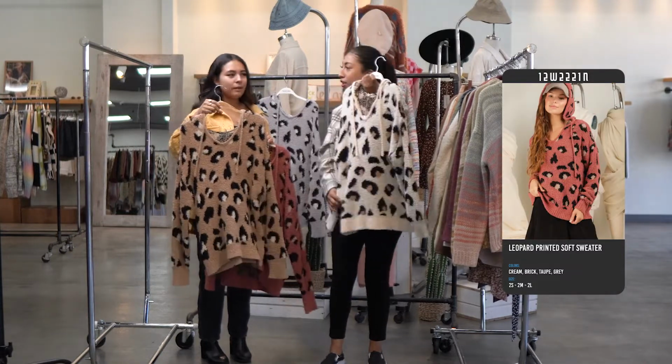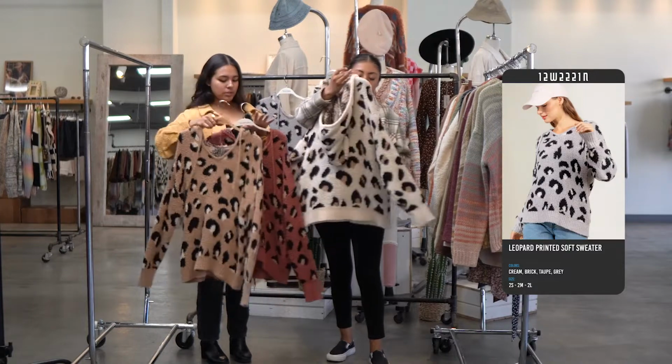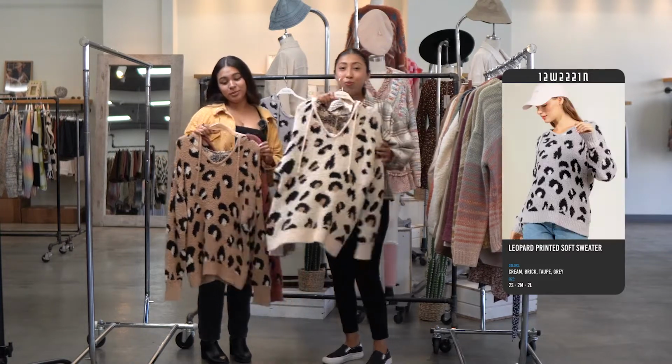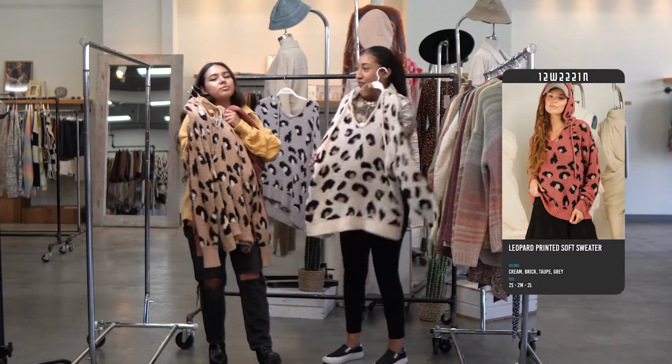Just a little bit, not that much. Super cute. Really stretchy. I feel like anybody can wear this. And I see myself wearing this with tights and then combat boots. Tights and combat boots. Super cute. I would definitely wear this just to cozy up on a movie night.